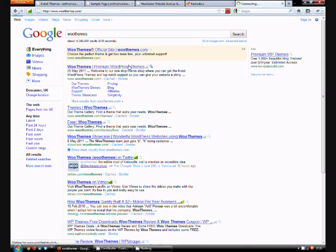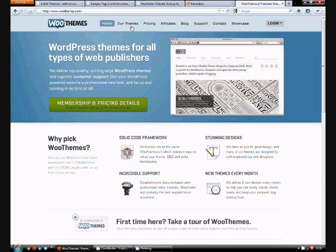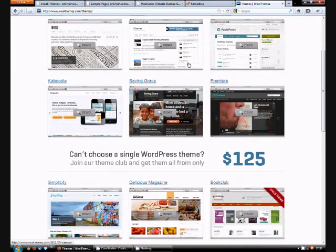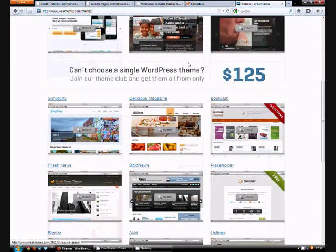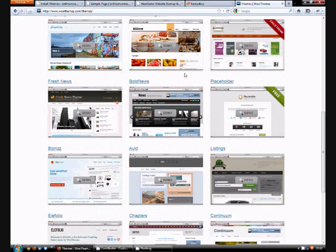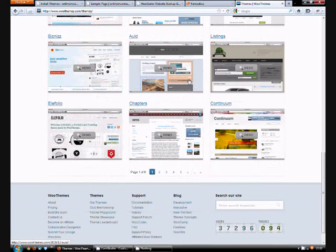Now, I've found a website called woothemes.com. I get all my themes from there. It's a great website that supplies WordPress themes, so you can download them and upload them to your website really easily, and it makes them look really professional, impressive. They have free ones and you can pay for some. I myself have bought the Canvas theme, which I've edited a bit to get mine.